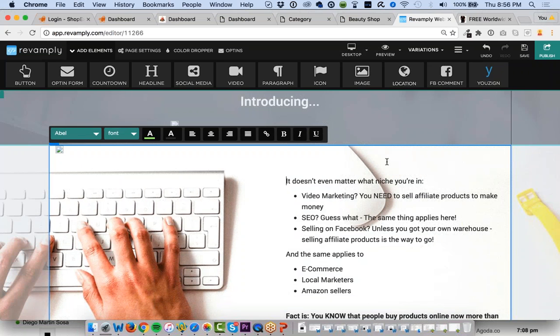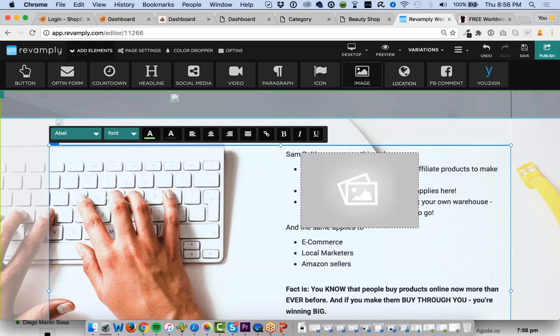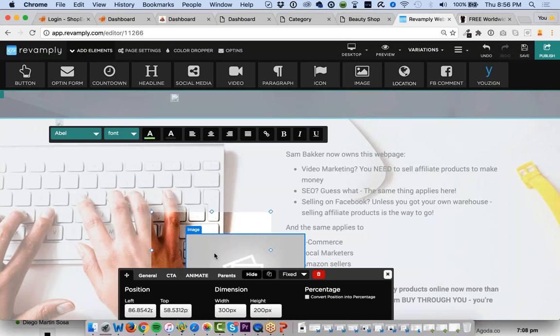So we can go and change this if we wanted to. We could say Sam Becker now owns this web page, and we can make adjustments. Now you can do this on your own pages to test different content against other content, test different headlines against other headlines, and you can also add in, if you want to, different elements. So you could actually drag in, say, an image, for example.